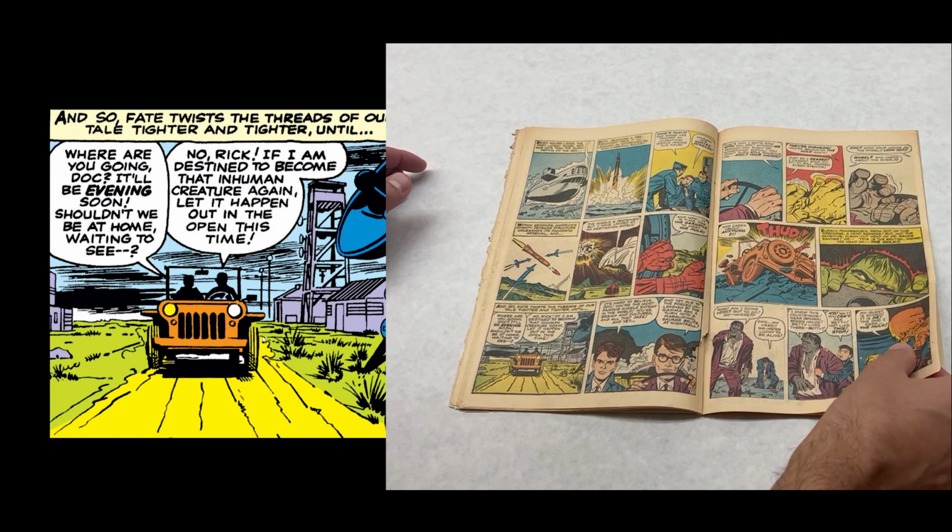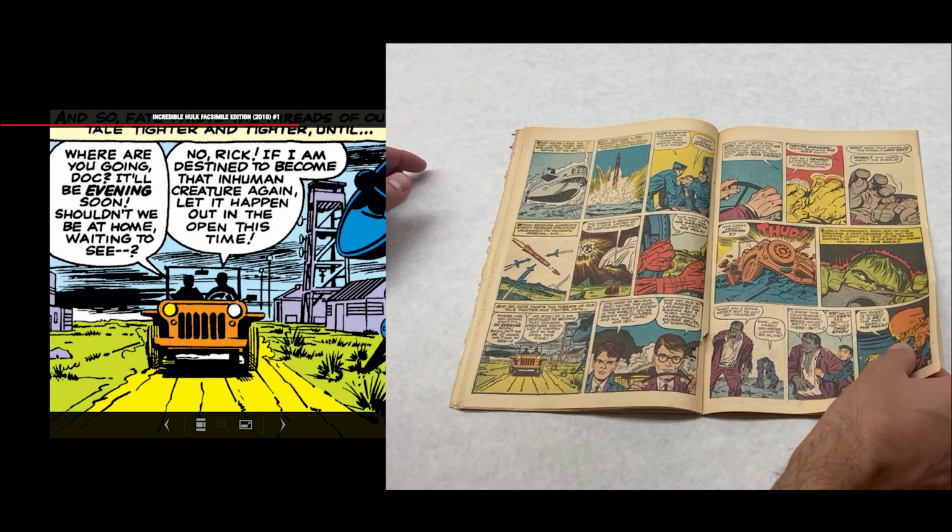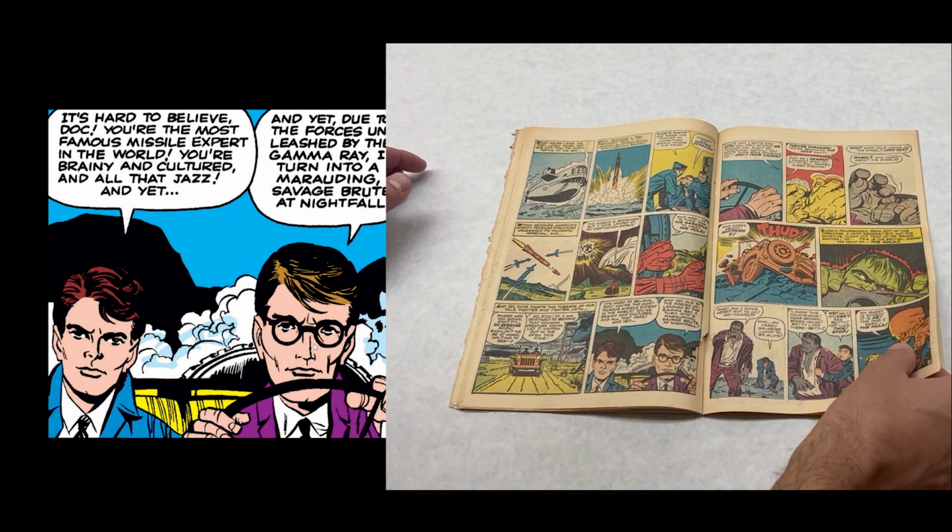No, Rick. If I am destined to become that inhuman creature again, let it happen out in the open this time. Interesting that they use the word inhuman right there. And it isn't until years later that they actually create the Inhumans. So you can see these ideas just brooding around in the heads of these genius creators. It's hard to believe, Doc, you're the most famous missile expert in the world. You're brainy and cultured and all that jazz, and yet, due to the forces unleashed by the gamma ray, I turn into a marauding, savage brute at nightfall.